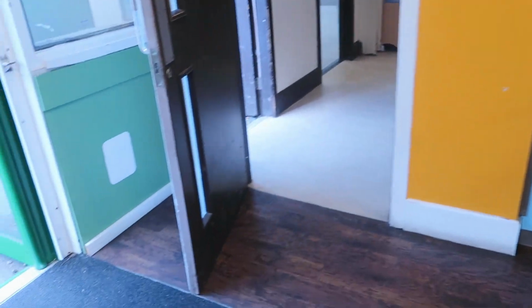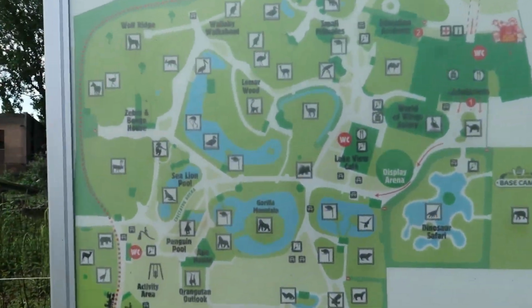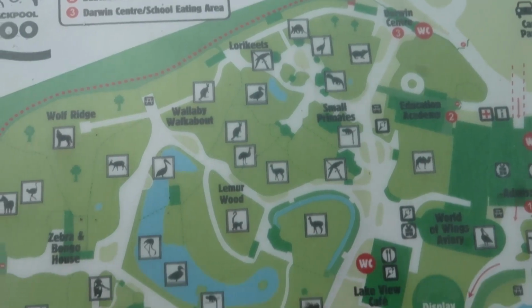So they've got plenty of things for you to eat. And then if you come out here, there's lots of places for you to sit and eat, including over there as well. So if you're interested, this is the map.